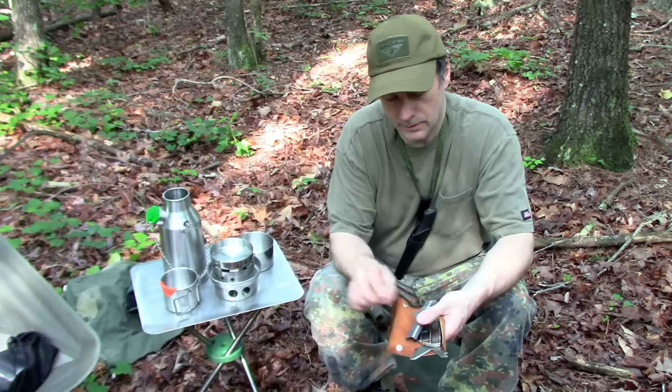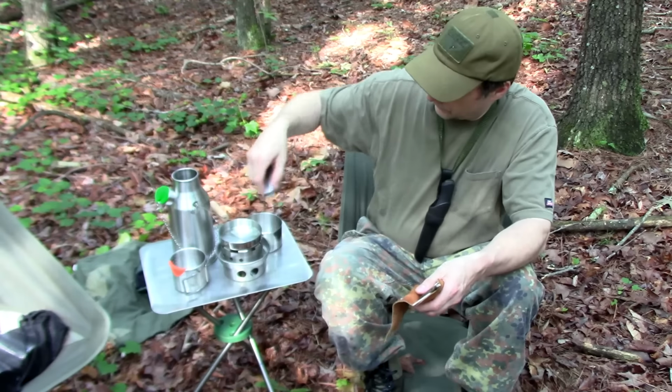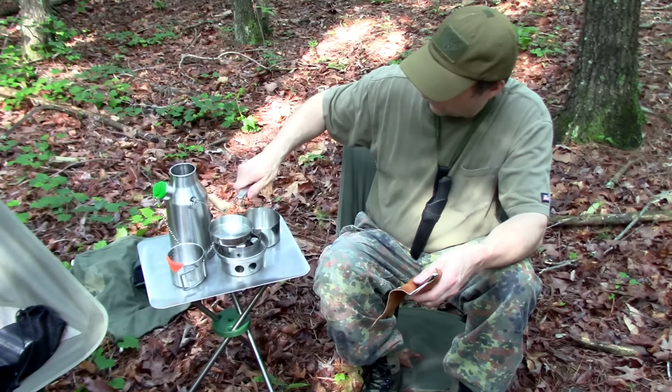And then in here I have a piece of leather for whenever that thing gets hot. Now see, this is a little handle that you can use for picking this stuff up with in case you want to use that as a lid.